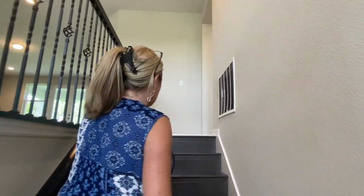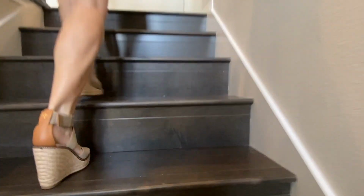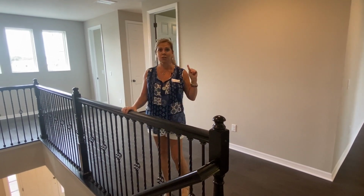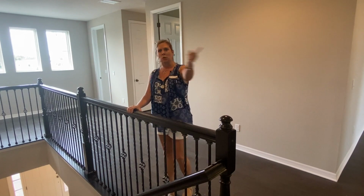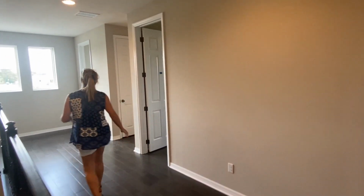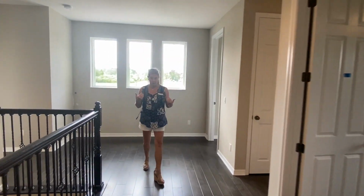As we go up the stairs, you'll notice that they have the beautiful wood stairs. You've got the dark stain here, and then you've got the black wrought iron spindles. Okay, so upstairs in this home, dream come true. It's the perfect layout for the view that you've got outside those back windows and doors and balconies. So let's come back this way first. Let's just hit these, heading toward the front of the home.